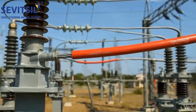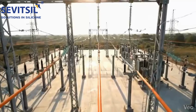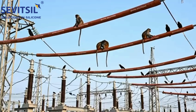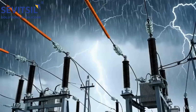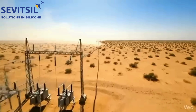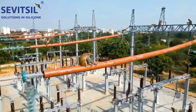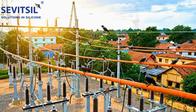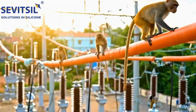They support our country's push for a stronger, more reliable, and more eco-friendly power grid. With KavachSil and Silifuse, we can protect our power systems from rain, salt, heat, cold, and curious animals, all while keeping electricity flowing safely 24/7. It's a smart step toward a modern grid and a greener planet.